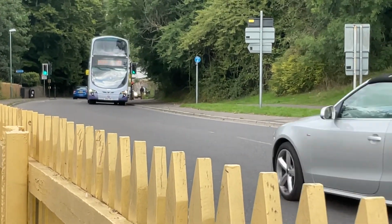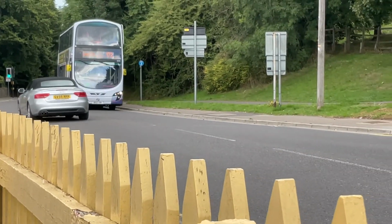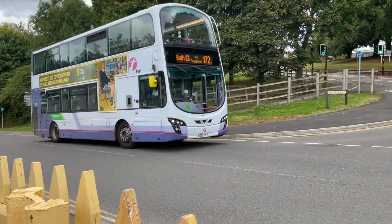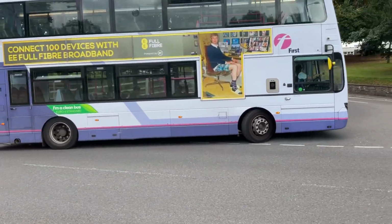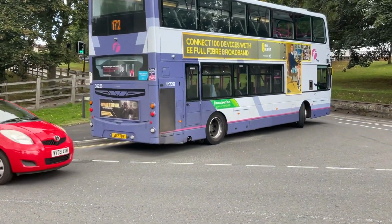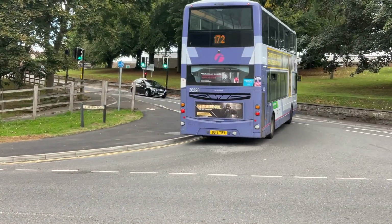As we can now see, here is another Volvo Wright bus in the First Bristol colours. We can actually see that it's working a Mendip Explorer route. It's on the 172 to Bath. It got up the hill a bit better than the Enviro, surprisingly. It still struggled a bit.